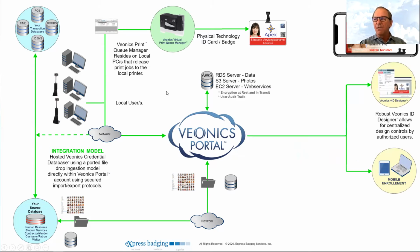I'm going to take us outside the network, and I don't want to get in the weeds on our Vionics ID designer. All I will say is it takes all the power of the best desktop designers and adds benefits to them. I will tout the fact that it is completely data driven through data logic, through actual images or text fields, all the way to building layers.